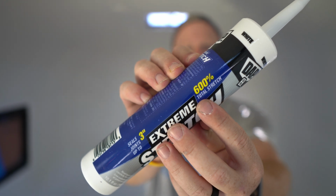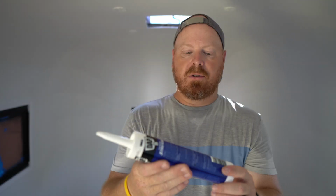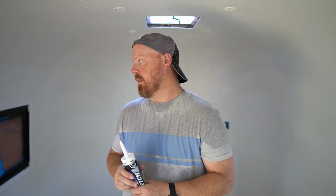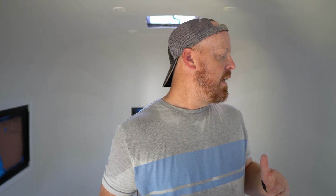600% total stretch. They have it in different colors. Of course, I got white. Paintable in a couple hours, even though we're not going to paint until tomorrow. Crack proof and waterproof, interior or exterior, and basically adheres to anything you put it on. So I am not the best person at doing this, but I did want to help Samantha out and free up some of her time. So let me kind of show you some of the areas that I did.